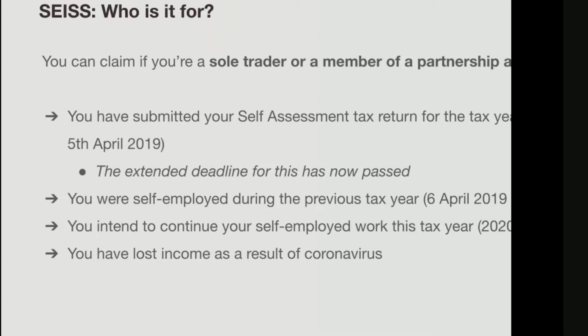You must have been self-employed during the previous tax year, 19-20, so still been trading, and then affected by the coronavirus. So you've lost income due to coronavirus, you're unable to work or whatever it may be. And the basis of this is also that you intend to continue your self-employed work once this passes.